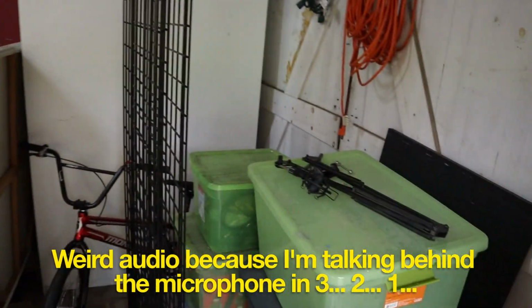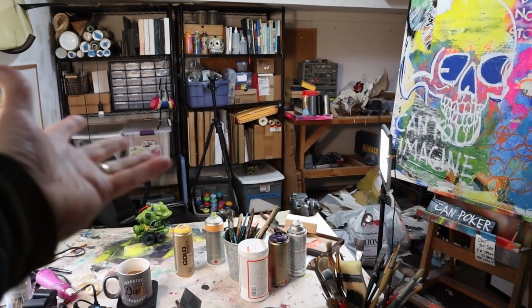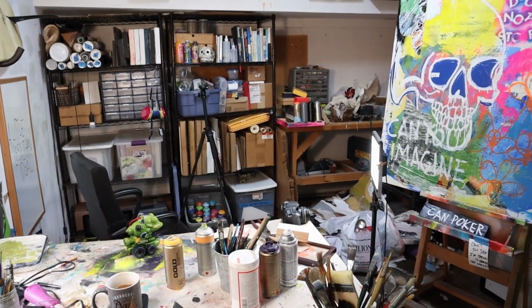There it is, in all its glory. And if I'm being completely honest about it, this is actually relatively clean compared to what it was just a couple weeks ago during Christmas.